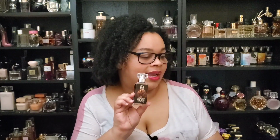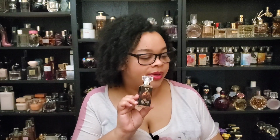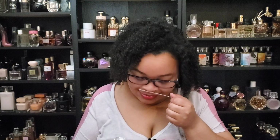The notes in here are lychee, pear, bergamot, Turkish rose, peony, watery notes, floral notes, white musk, woody notes, and Haitian vetiver. Baby, this is so feminine. And just, ooh. Top 10 for life from Dua. This could potentially end up being in my top 10 for life across the board. And I don't know that a Dua has ever made it to that list. But when I tell you guys this hits, it strikes a chord for me.